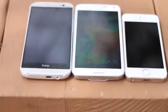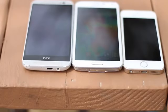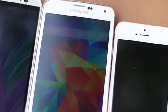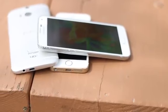Much like we're used to seeing in many of the drop videos from the past, the phones are still all basically okay after the first pocket height drop. The M8 and the S5 did take a little bit of a beating on their chrome edges, or the aluminum edge on the M8, but other than that there really has not been much else damage to these phones after the short pocket height drop.